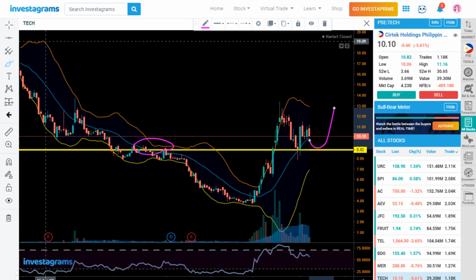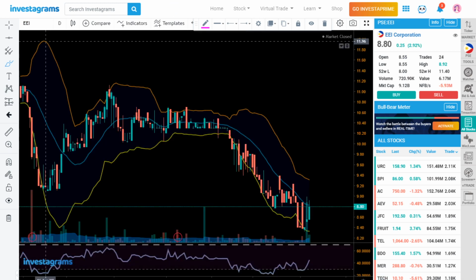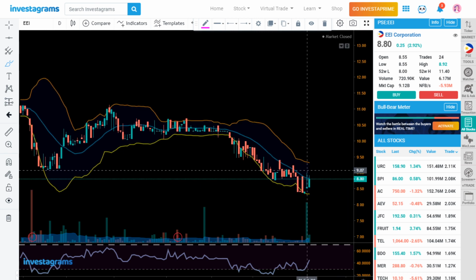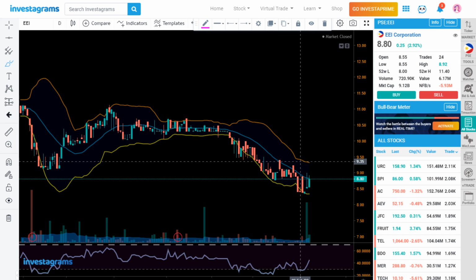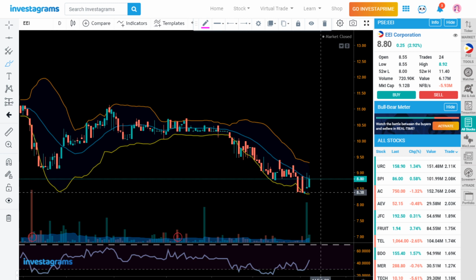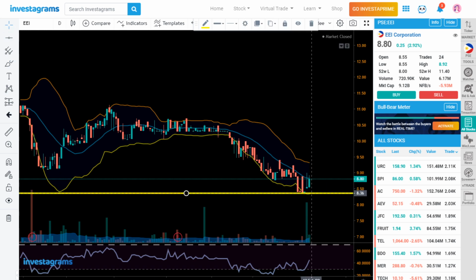EEI is currently sitting at a possible resistance, MA20 being a resistance. The reason being is we're moving below that line, and once we are having that kind of movement, it will act as a resistance. Now, in case some people will take profit, it might revisit your 8.36 level. When it does that, I feel that it will create a stabilization, create a support at that line before it moves up.